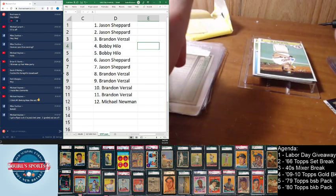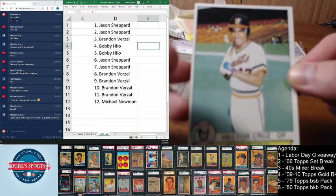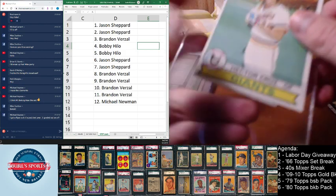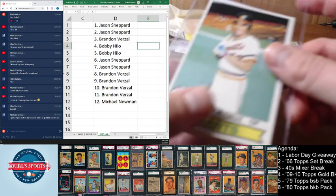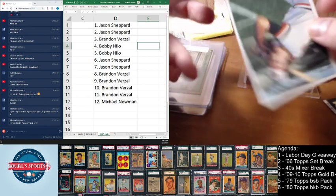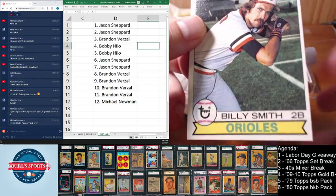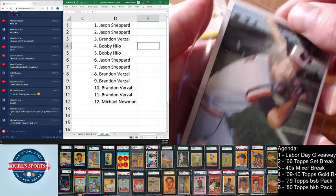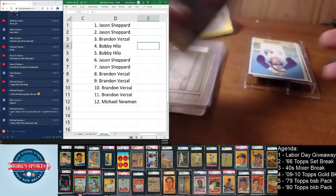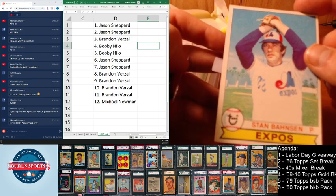Right. So spot number 7, halfway through the pack. Hector Cruz. That's Jason's card. Eight is Brandon again. Got Billy Smith. Oh yeah, Michael, I can't remember if that's McCovey's last year or not. Sounds right. Spot 9 is Brandon as well. Got Stan Bonson.